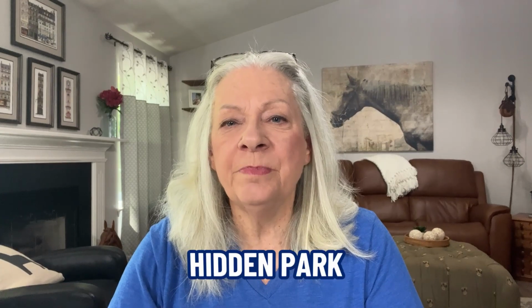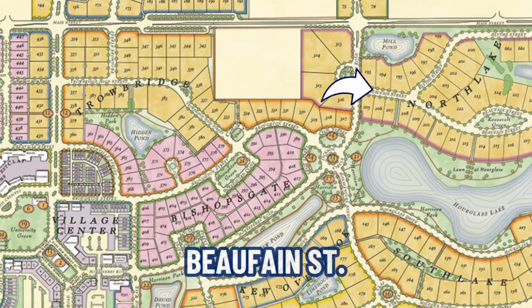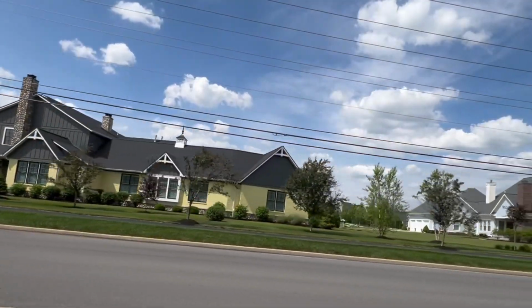Nestled between the neighborhoods of Trowbridge and Bishopgate are Hidden Park and Hidden Pond. A nature area and walking path encircle the pond. East on Main Street, we turn right on Horse Ferry, past Mill Pond, back to Beaufane Street in Northlake.